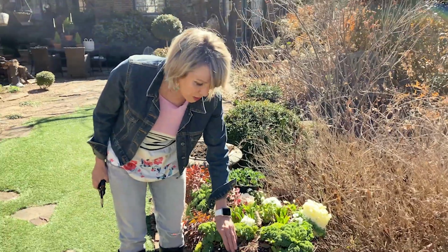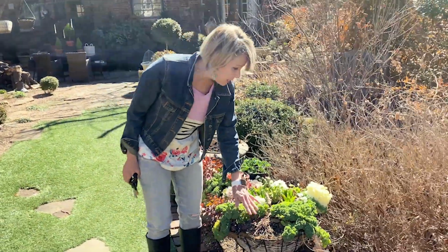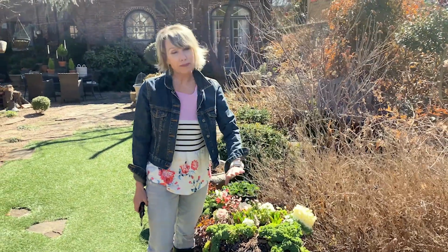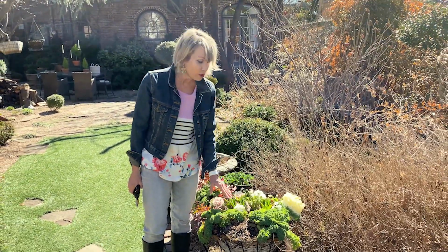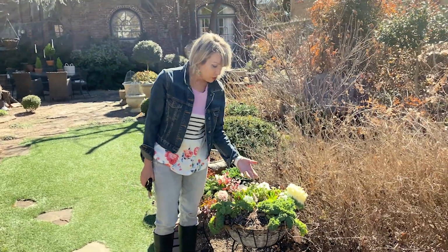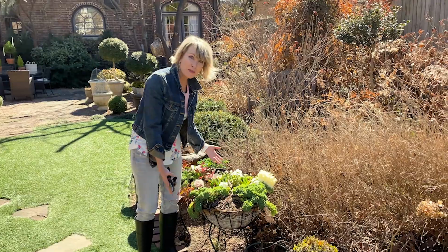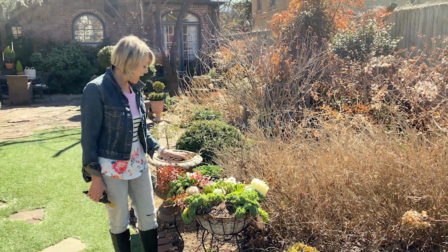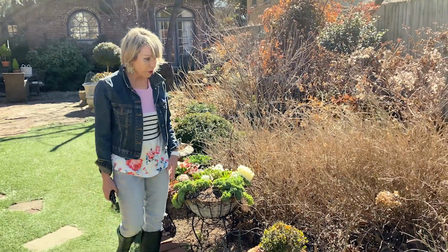There's also some heucherella in here, some purple heucherella, and hopefully it made it through the winter, and with a gentle feed, this will really start putting out fresh new growth and be very, very full. And I think it already looks pretty, and it will look much, much better after I give it a feed and fluff it up a little bit.